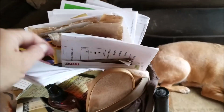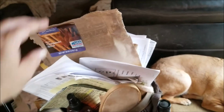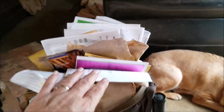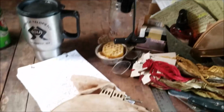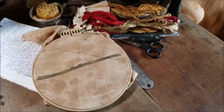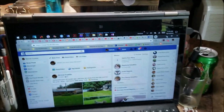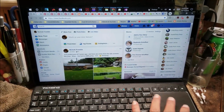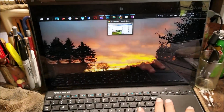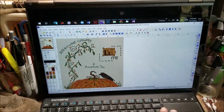This basket is full of goodies. Let me see. This is going to be an interesting video for you guys, right? Linen, patterns, bills, a to-do list. Here we go. We got a wonderful palette. And that is going to be, let me see, Facebook. Let me show you what I'm working on.